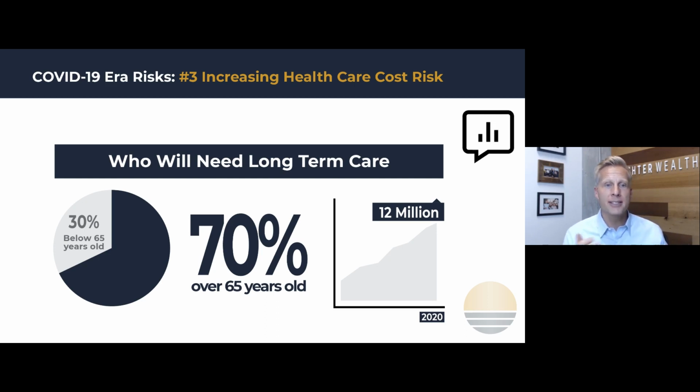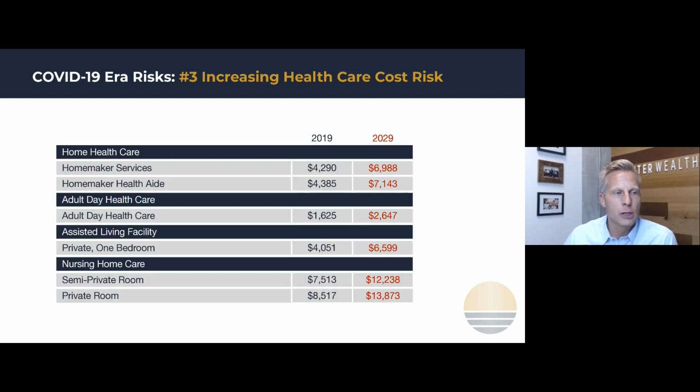So I want you to consider for yourself. Here's another poll question for you. Do you have a plan to cover your unexpected long-term care expenses? Yes, no, or maybe not sure. The scope of this class is not to talk specifically about what those expenses are and when exactly to incur those expenses, but I do want to share a little bit about what to expect over time.